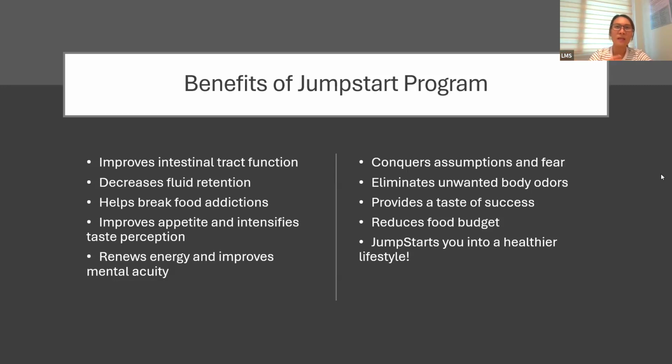So those are supposed to be food, what do you call this? The fecal matters that should be removed or excreted from the colon, and then of course your water retention. Now, I mentioned already the decrease in fluid retention because it removes excess water, salt, and other toxins from the body through the kidneys and of course through your intestinal tracts.